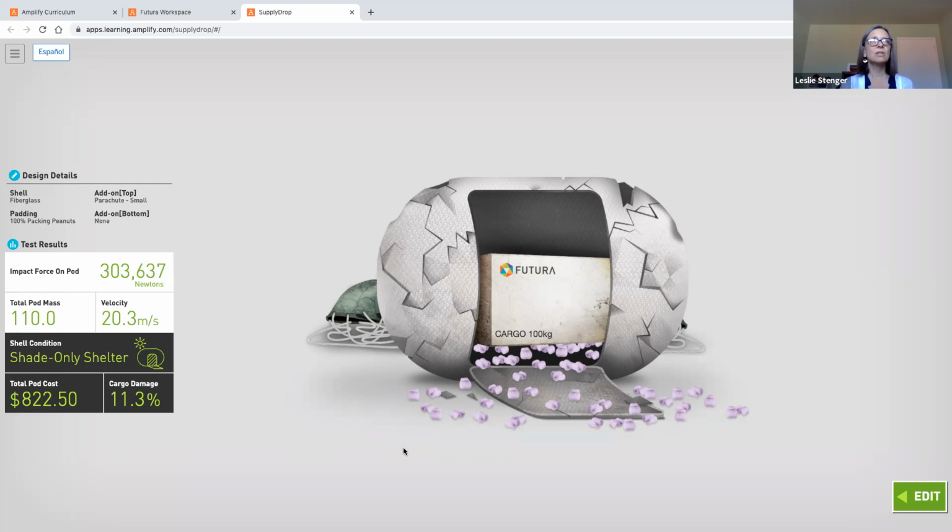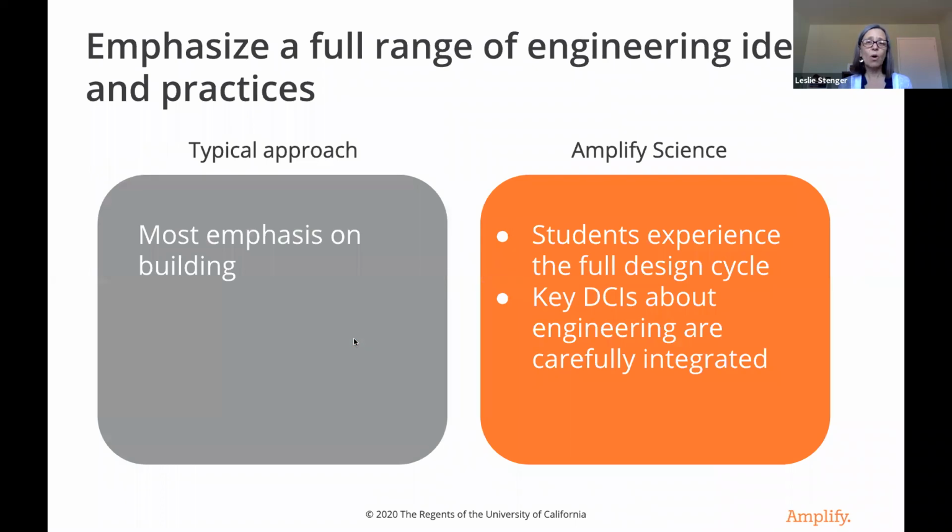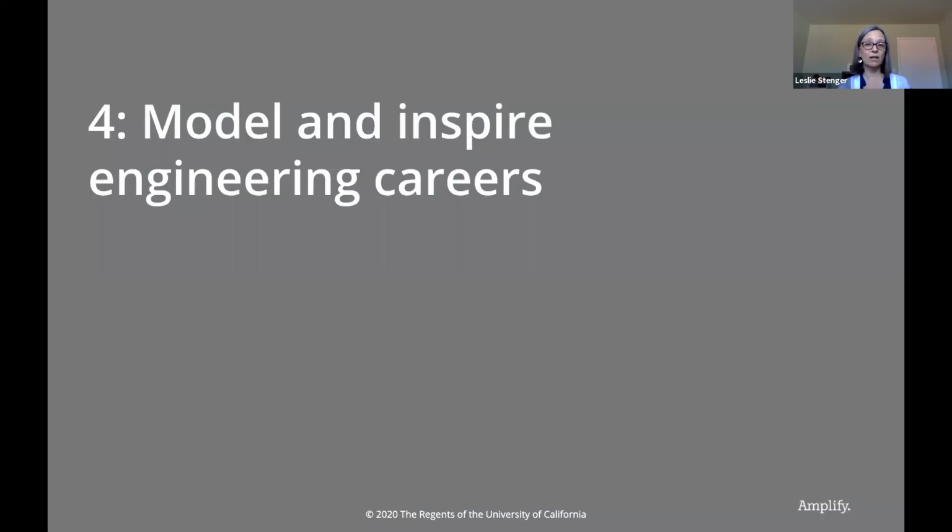So as you can see, students can plan, test, analyze, and then make a new plan, going through that design cycle very easily as they try to meet the criteria and come up with an optimal design. So I'm going to go back to my slides. And so in summary, while towers of straw design challenges place most of the emphasis on the building phase of the design cycle, in the Amplify Science approach, students experience the full design cycle, and key disciplinary core ideas about engineering are carefully integrated. That brings me to my fourth and final principle: model and inspire engineering careers.